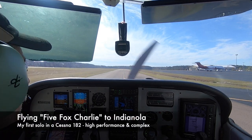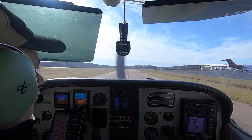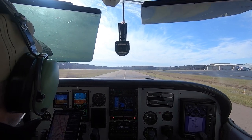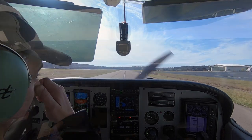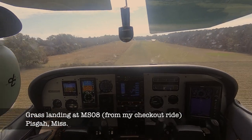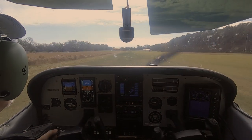All right, so here we are in 735 Foxtrot Charlie, a Cessna 182. Got my checkout this past week. Might pop a little of that video in here. It wasn't a great video. But now that I've checked out, we're going to take her up to Indianola and land her maybe a couple times up there. We'll see what it looks like.